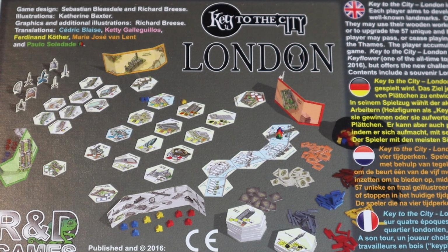You're trying to develop your London borough, and these tiles that you place represent those famous landmarks. Again, it's still shrinked, so I haven't played it yet, but I'm loving jumping into this. I honestly can't wait for that.